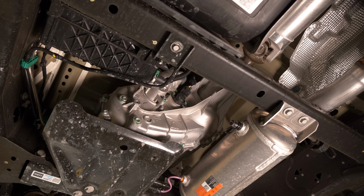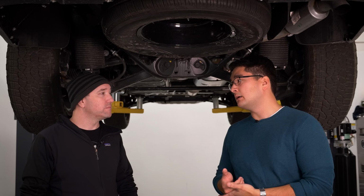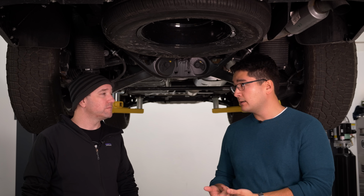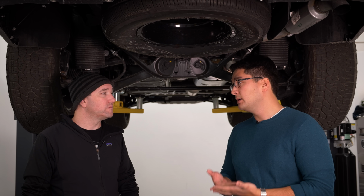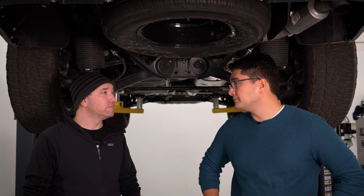You have the 6.2, which is carried over largely from the prior generation. It produces the same amount of torque as a diesel offering and more horsepower, so it should be faster. But it's only available in the top trims, Tahoe and Suburban. And then you have a diesel six-cylinder variant coming out. All right. Let's take this on the road and see how it drives, Jack. All right.